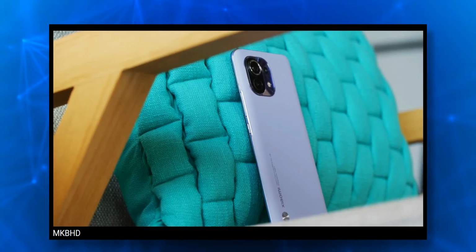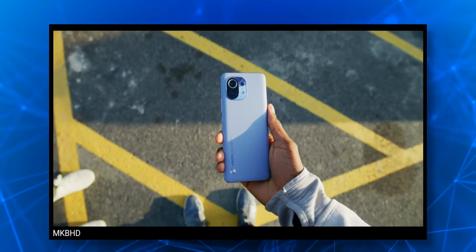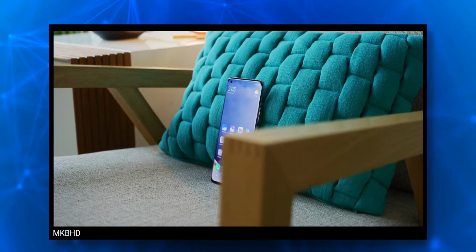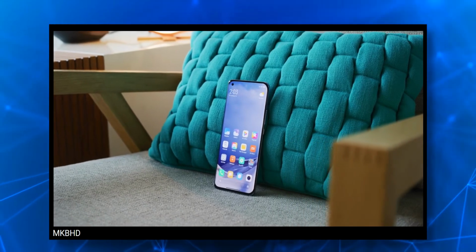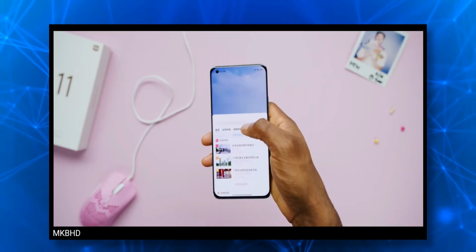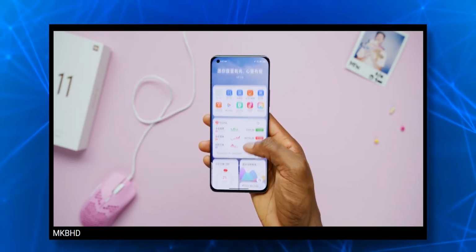The back of the Xiaomi Mi 11 is made up of vegan leather, or basically artificial leather, an aluminium frame, and a display with Corning Gorilla Glass Victus. Speaking of display, it has a 6.81-inch AMOLED display with a resolution of 1440 by 3200 pixels, with HDR10 Plus certification, 120Hz refresh rate, and a peak brightness of 1500 nits. Now, as for the display, my only problem with this display is that it is curved. I don't really like curved display.